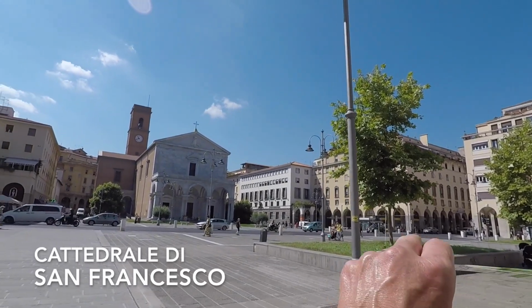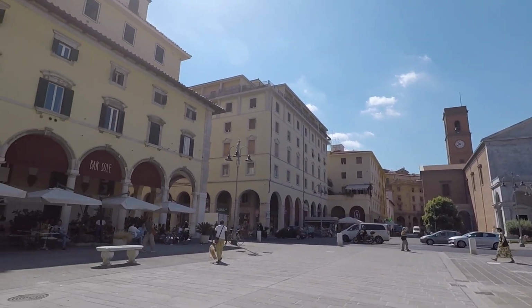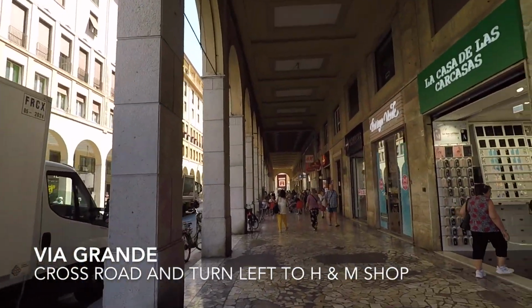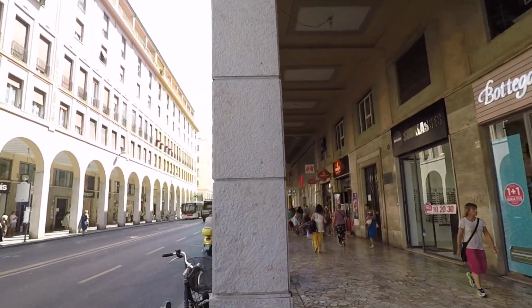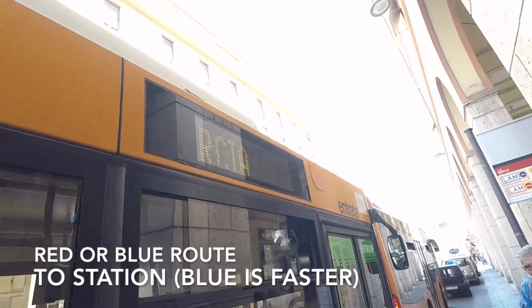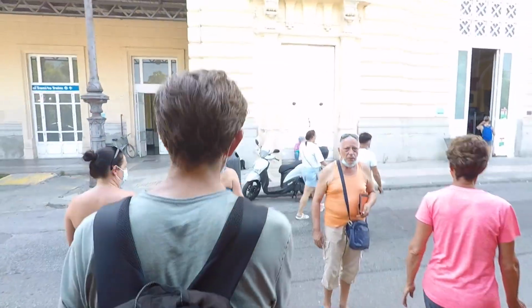We've just got to cross this main road and then find the bus stop, which I think is just over there. So we've just come off the square and we think the bus stop's here. So we're off.